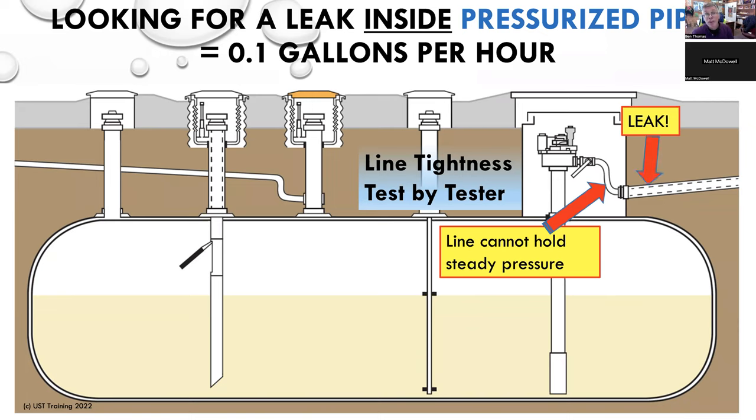This is an option that some people have to do because they don't have a second method of leak detection, and some do optionally. I know some companies do electronic line leak detectors and double wall piping and a line tightness test just to be safe. Because what we've learned, ladies and gentlemen, over the years is that the leak is way more likely to happen from the piping than the tank. About 1 in 10 times the tank is actually the leaker. It's almost always here or here at the fittings or below the dispenser. So if you want to think about this from a risk perspective, the riskiest thing you have with a pressurized line system is the piping, because 9 times out of 10, that's where the leak's going to be.